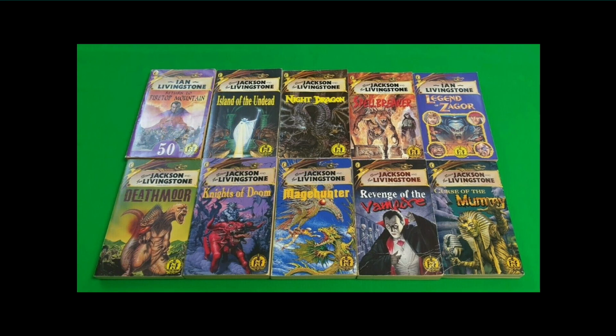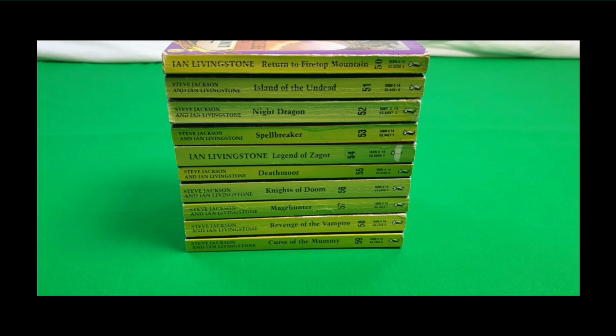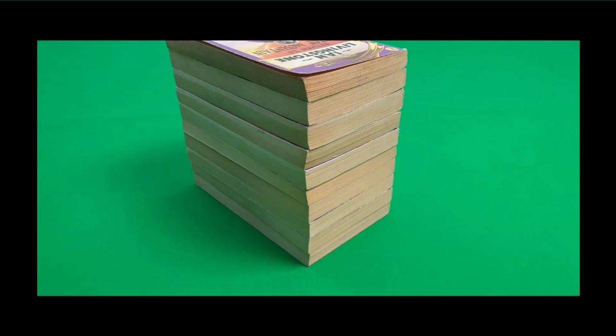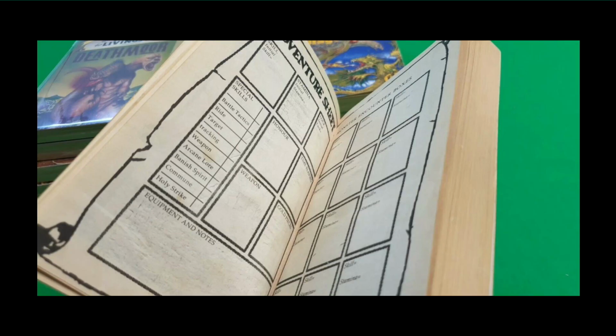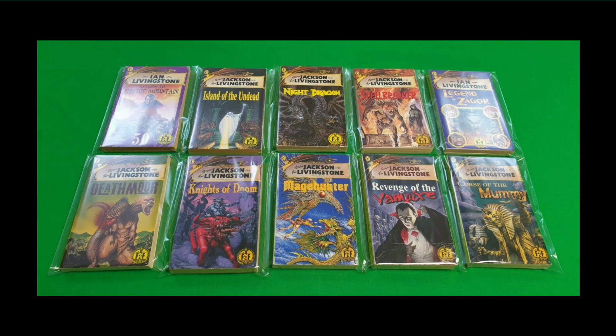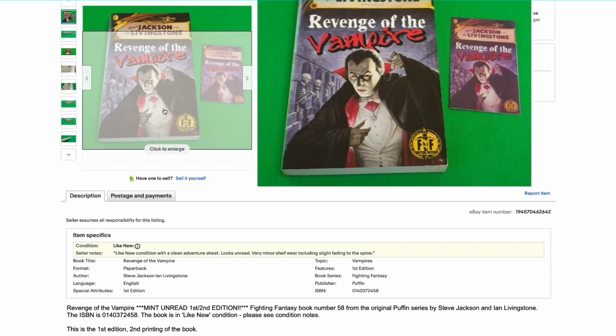Here's the last 10 books in the series. Just to give you an idea, these are by far the hardest ones to get. And I think these sold for £1,000. 1,000 quid. Astonishing. There they are, from 50 to 59, the last 10 in the series. Very rare, but they do turn up. They're out there. But £100 a book? Nah. Yeah, that was £1,000.